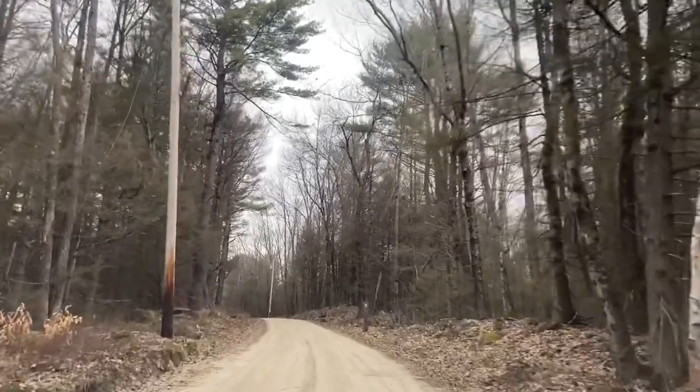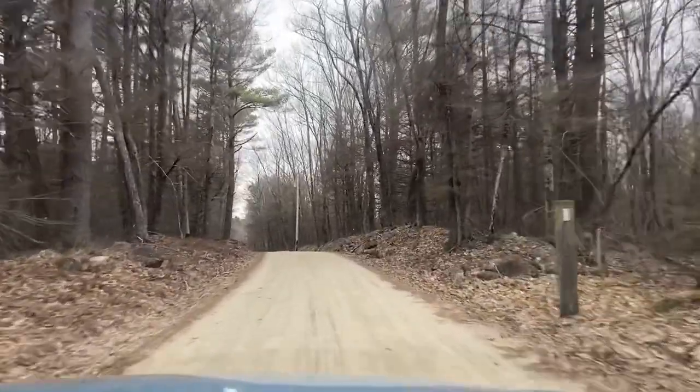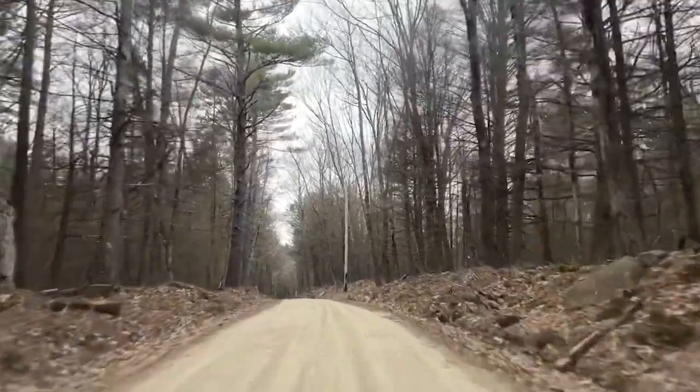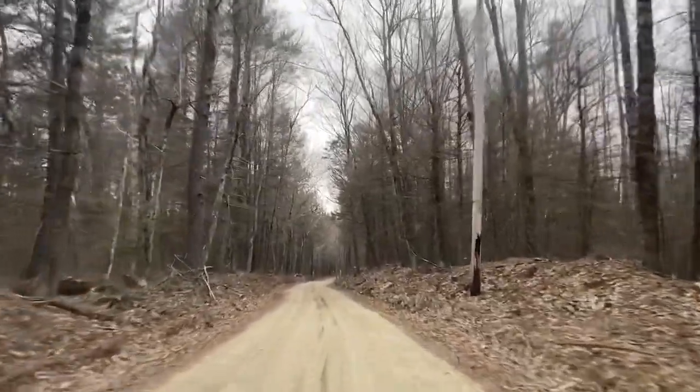The name of this road is Swamp Road. It's a class 5 road, closed in the winter. Usually it's pretty passable, easy enough, just like this most of the way, but sometimes after the long winter it can get pretty rutted up. We'll see what it's like.